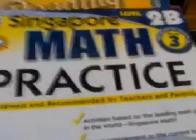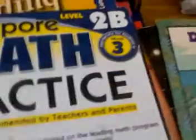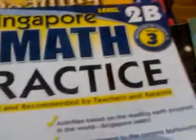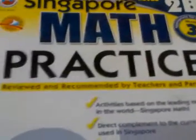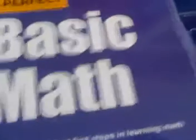Singapore math, and yeah, it's unused. This is grade 3 2B, so I will just get the rest of them. But for 20 cents, I couldn't pass this up. Then I found a Scott Foresman reading practice book, and basic type kind of stuff. So we will definitely get some use. I like that I find Texas editions because the rest of it has Common Core, but yeah, we'll get into that later.